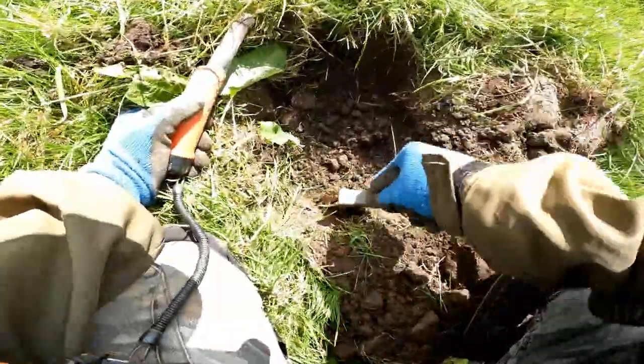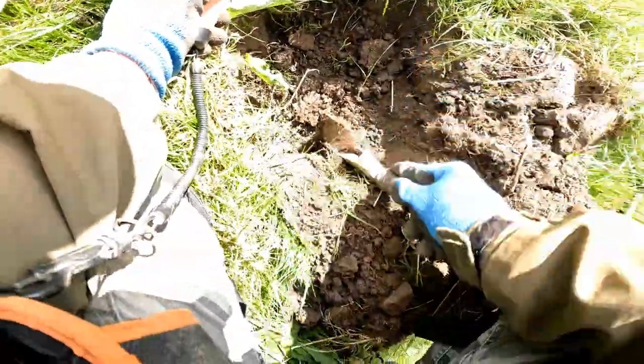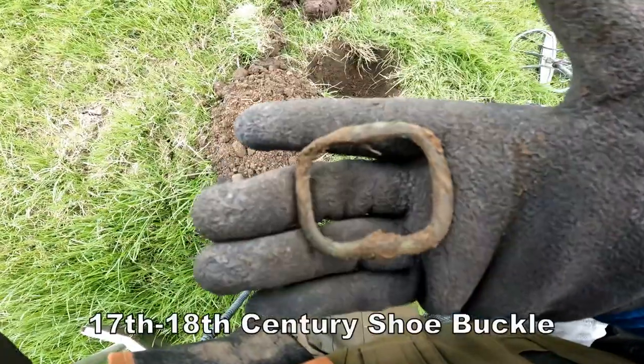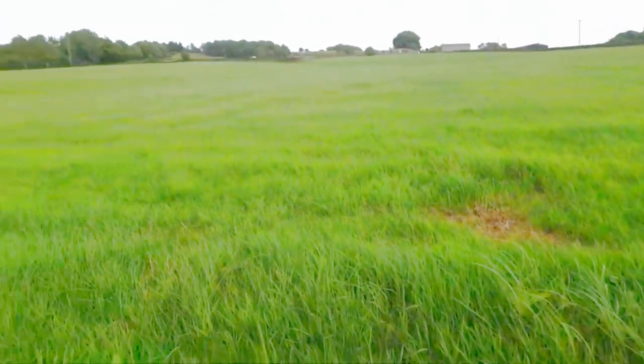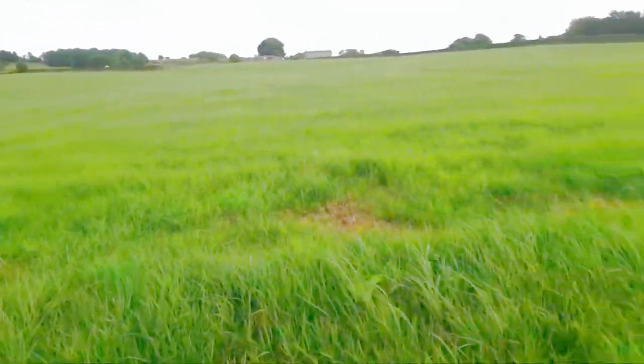Down there then. Shoe buckle, 17th, 18th century. I've done it completely, but I thought now instead of going across the field, I've gone up and down. This is the field we're on, look. Here. Down here, with Pendle Hill in the background.